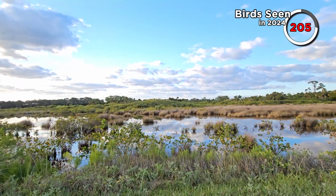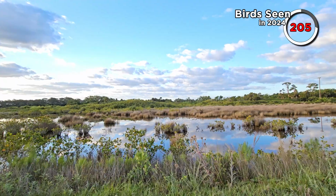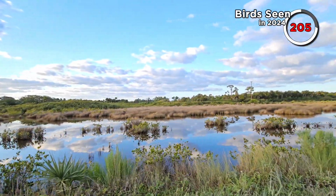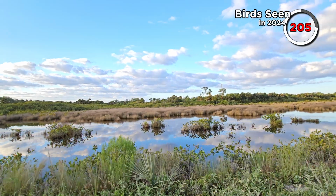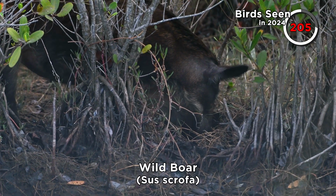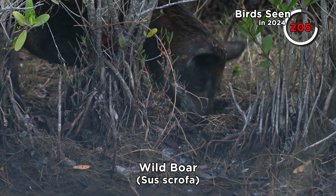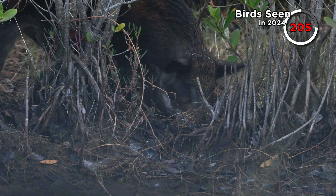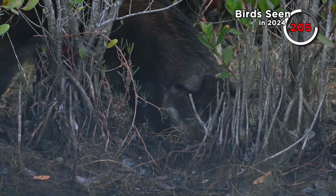We got an early start because Merritt is so large and the marshes looked pretty just after dawn. One of the first things we saw wasn't actually a bird, it was a wild boar, or a wild hog as they call them in Florida. They're invasive and can cause damage to soils and plant species, but these animals have been around in Florida for hundreds of years now.